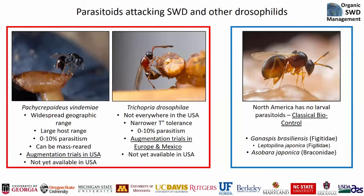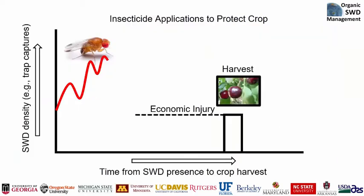The other kind of biocontrol is classical biocontrol. I'll spend less time on that today, and I'll just show you where we are with the permit to get Ganaspis brasiliensis out of quarantine.